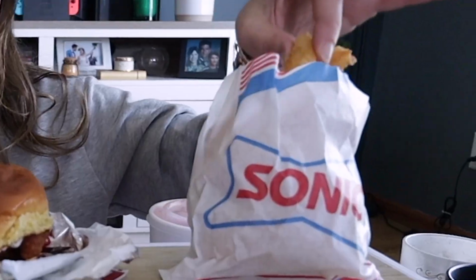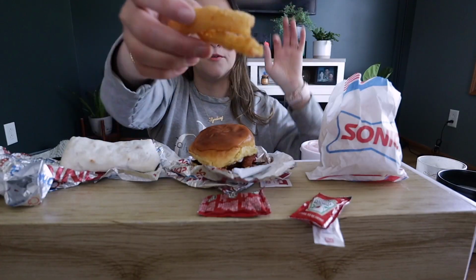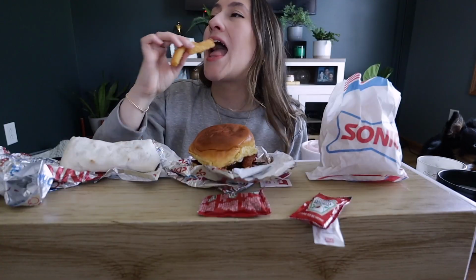Honestly, they're kind of cold, so I might have to heat them up. But I think first things first, let's do an onion ring because these smell incredible. 3, 2, 1. Cold, but good. Okay, that batter is amazing.